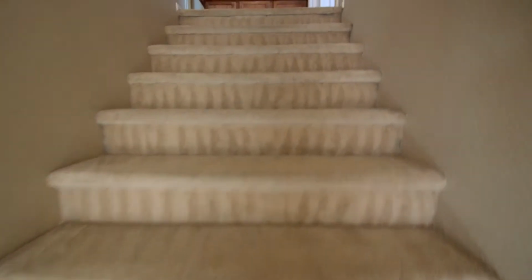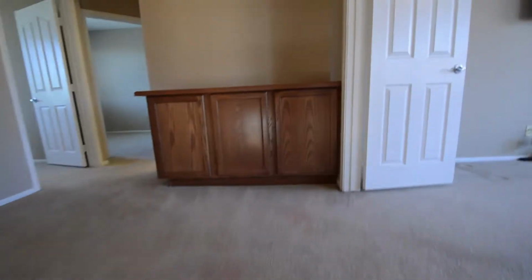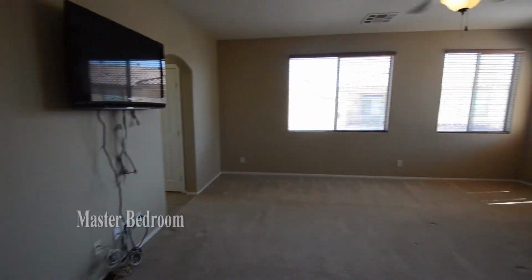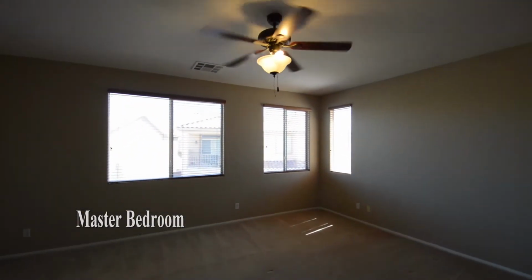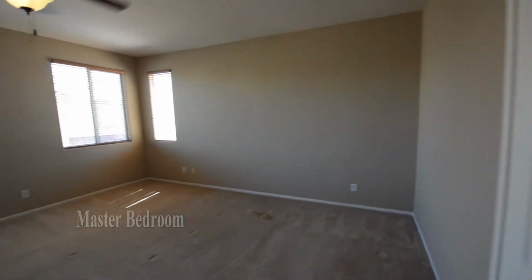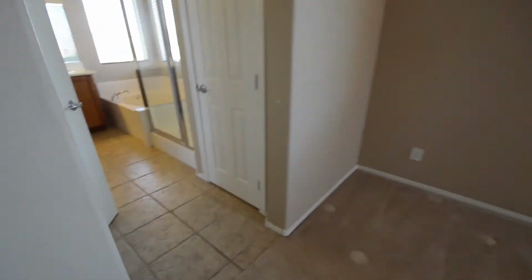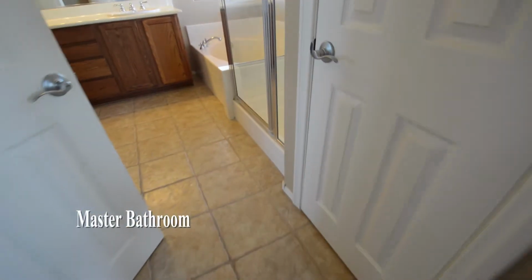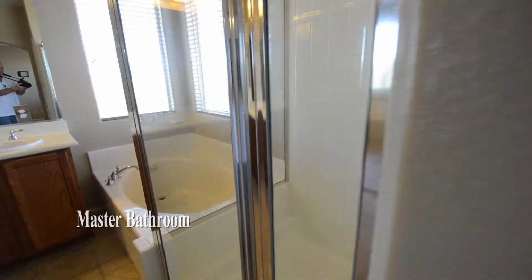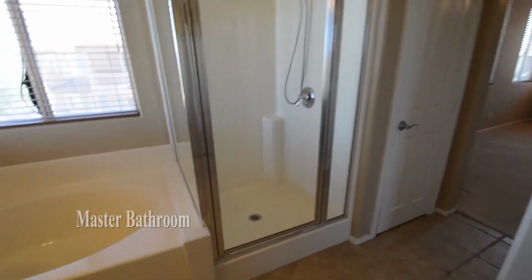The upstairs is fully carpeted and has four bedrooms and two full bathrooms. The master bedroom has a ceiling fan with light, window blinds, and a large flat screen TV. The master bathroom has a tile floor, separate shower, garden tub, double sink vanity, walk-in closet with mirrored closet doors, and a water closet.